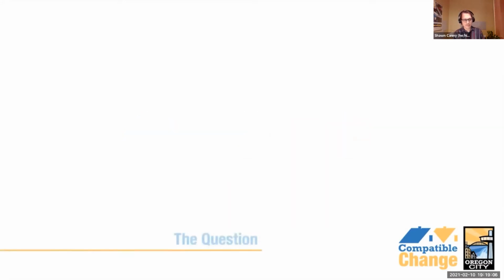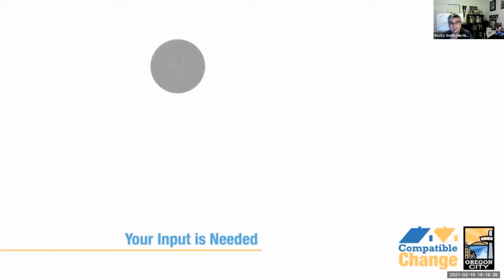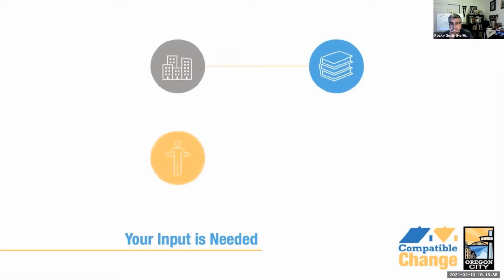So the main question that this project seeks to answer is, what changes are needed to help clarify these problems while ensuring continued compatible change in our historic districts? What do you think? As part of this project, we are looking at the approaches used by other cities in Oregon with their own historic districts in order to create recommendations for changes to our city code. We're seeking your input on the goals we should achieve with these changes so that you can help affect the project outcome.